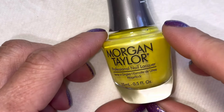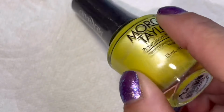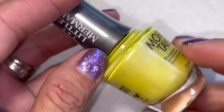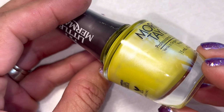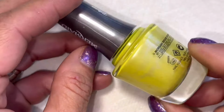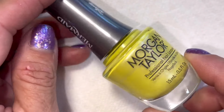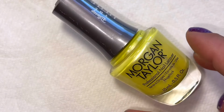All right, my yellow is going to be an untried. This one from Morgan Taylor, which I think I picked up when they were having a $5 sale at Sally Beauty Supply. This is called All Sands on Deck. It's a very pretty, cool toned yellow with a very fine silver shimmer in there. It looks like it's going to give a pearl effect, but I remember when I swatched it, there aren't any streaks or anything. So it just gives a very cool, glazed look, which is so popular right now. It seems like that glazed effect has been carrying over into multiple seasons.